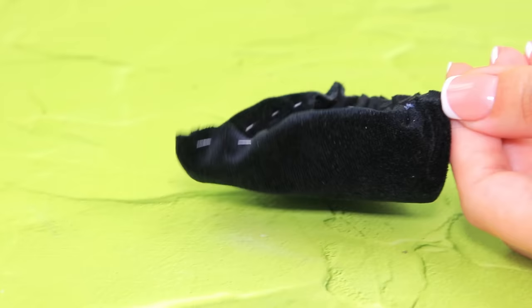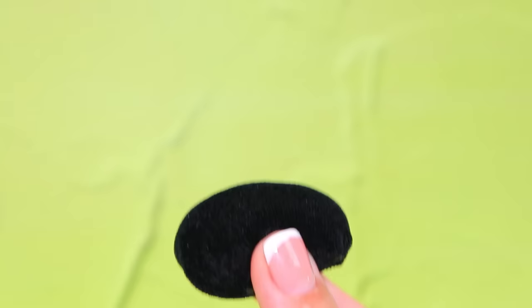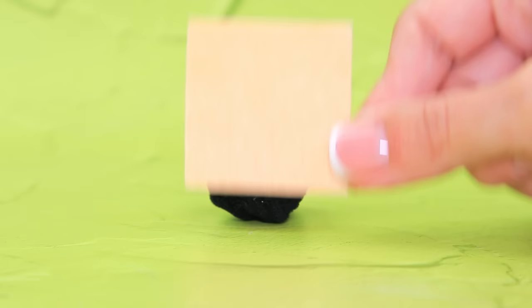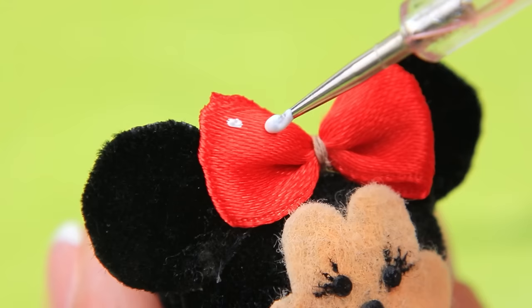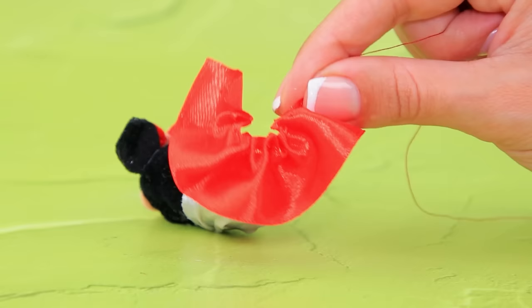Gather a circular piece of black velour. Fill it with stuffing. Add a felt face. Now give her a nose and eyes, and a red polka dot bow. Add a red skirt.